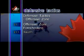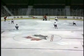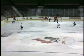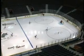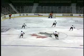Role of F1. The first forward, or F1, entering the offensive zone is responsible for cutting the ice in half by angling the offensive player to one side of the ice. If it's possible, the defender should force the attacker out wide on the backhand to limit the attacker's offensive options.